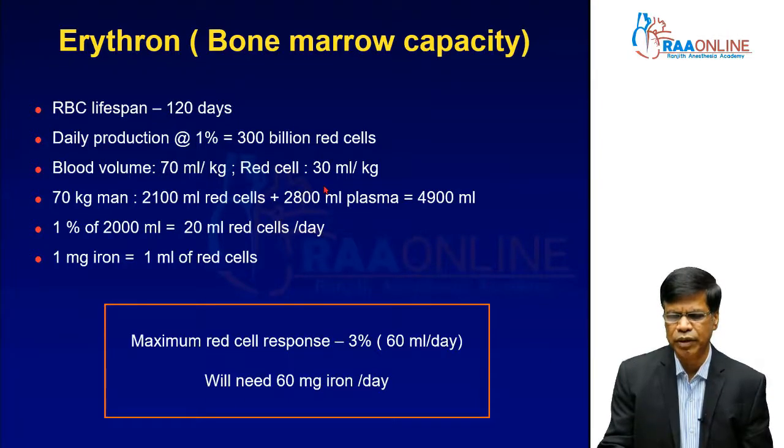Suppose, for example, if you treat them with pharmacological doses of iron, for example, 300 milligram of elemental iron, you will absorb 50 milligram of iron. So 50 milligram of iron will be able to make 50 ml of red cells. So to compensate and correct the anemia over the 4 weeks of iron therapy, you need to give 50 to 60 milligram of iron per day.